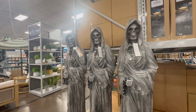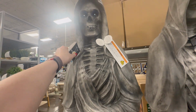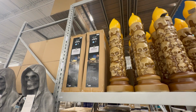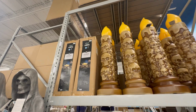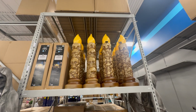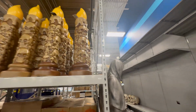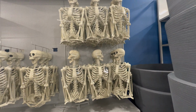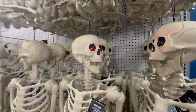They have these guys, they're $2.19. These little eyes light up. They have some kind of LED skeleton wheelbarrow, that's $1.50. They have these big old candlesticks with the skulls. They're $50, they light up. They have these skeletons, they're $30. Try me. His eyes light up.